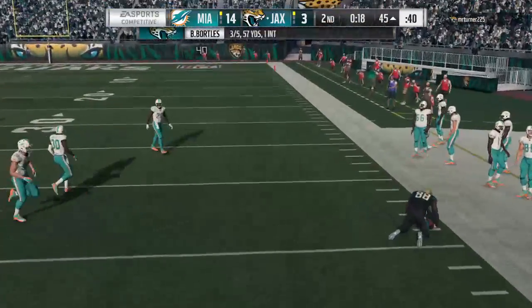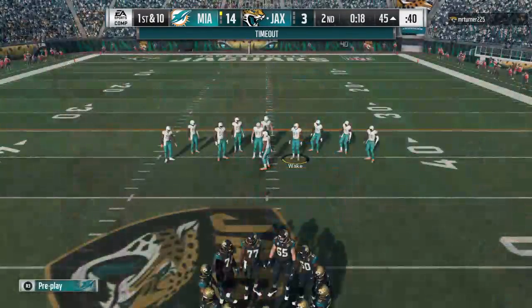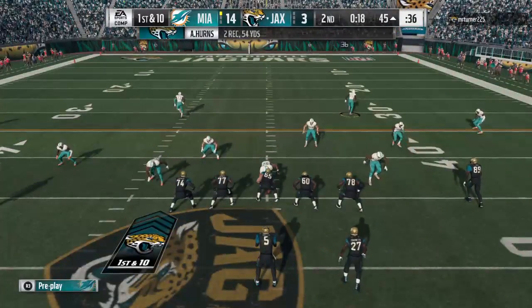And he's got it to Hearns. And now we won't see a play on first down. We're going to get a timeout instead, as the clock will stop with 18 seconds to go in the first half.